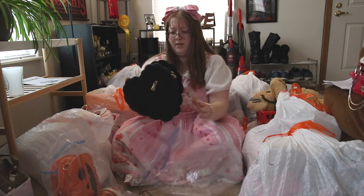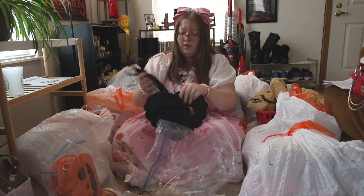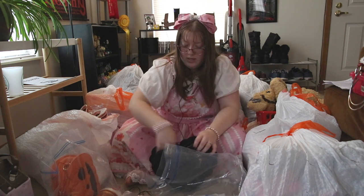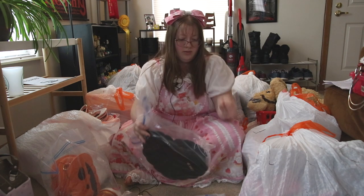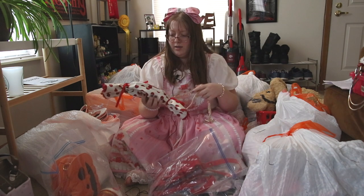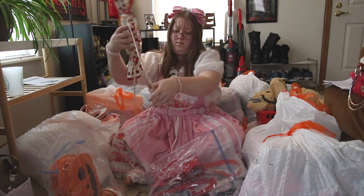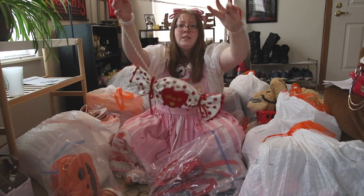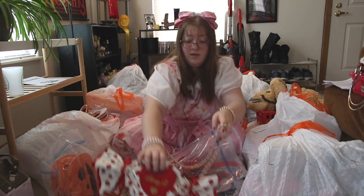All right, what is this? Lovely Lotta, okay. I have a bag from them. Not keeping it, it's black and it's pink. I don't own anything in black and pink in my wardrobe. Okay, these two, this is a Berry Q bag. Very nice, candy themed. I don't own anything candy themed.